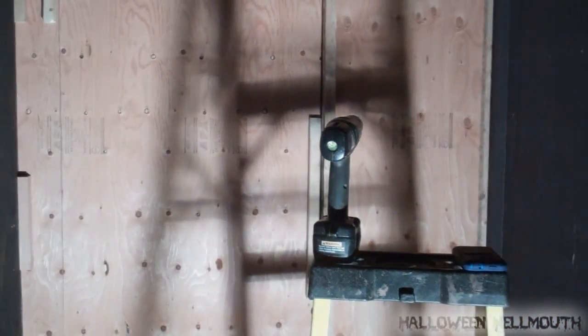Where'd you go? There you are. So he's handling the door right now. We want to get paint taken care of tonight on this thing, just to get the front of it done, hopefully.